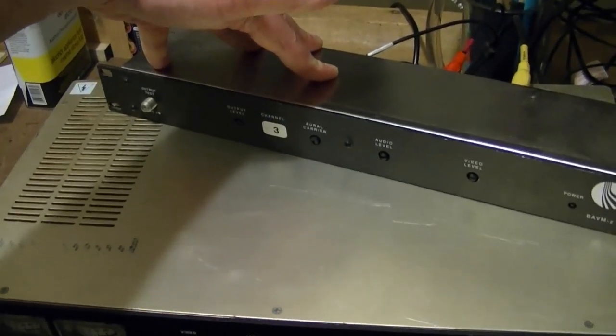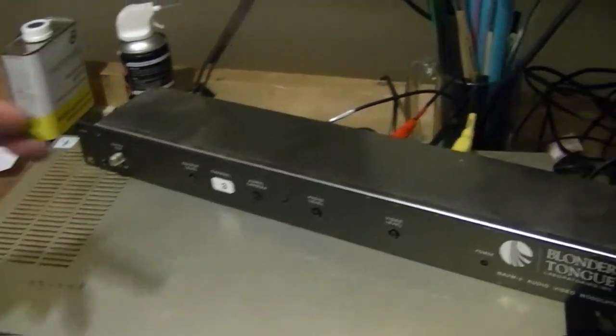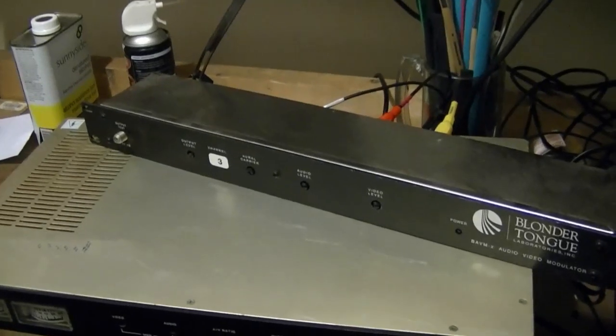Better yet, get yourself 3 or 4 of these and get channels like 3, 5, 7, 9 and have different signals going into them. Combine the outputs and use one transmitter and you can actually rotate the channel knob on your vintage TVs and watch different programming.